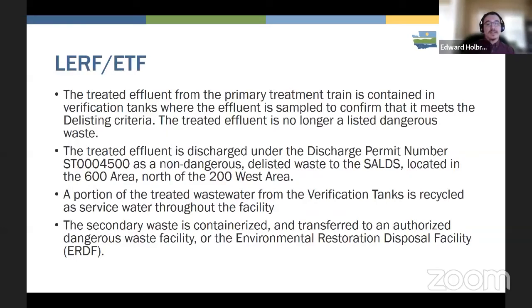All right, so you'll see here, once the primary treatment train reaches its endpoint, the wastewater is stored in verification tanks to ensure it meets the criteria for the wastewater discharge permit. We typically call it ST 4500. And that wastewater, once verified as non-dangerous, is disposed of under that wastewater discharge permit. The secondary treatment train and the white powder and eventually the brine itself will be determined whether it's dangerous waste or not, and then sent off for further treatment and disposal.